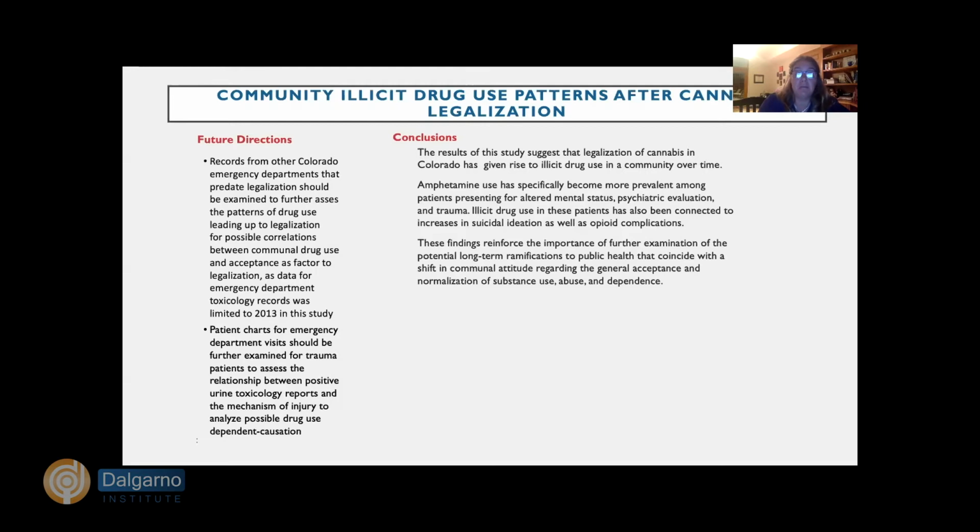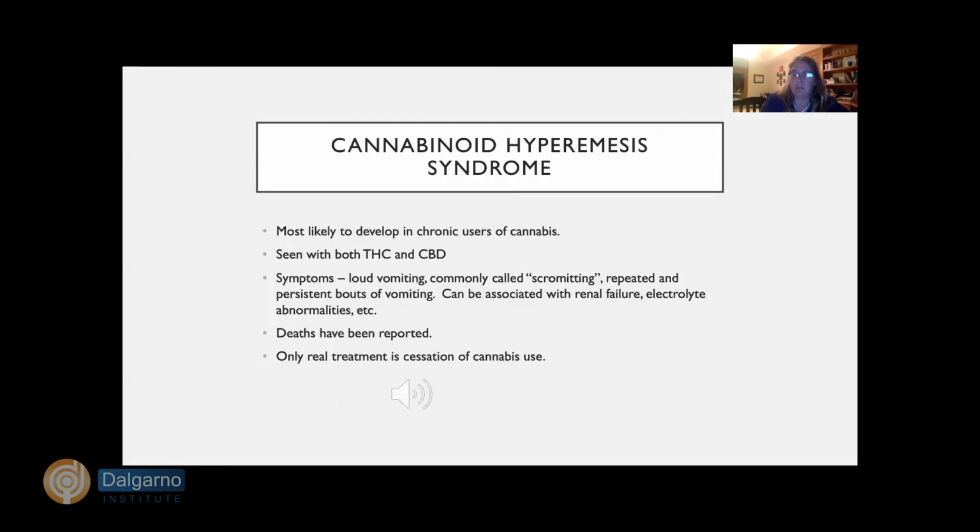We're finding that, in particular, amphetamine has become very prevalent among our patients. And when we see them in the emergency department, the combination of amphetamine and THC use seems to be pretty predominant. This is the sound here, is the sound of hyperemesis. And I want you to listen to a couple more of this.